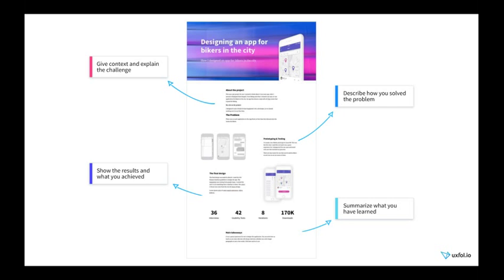So, first, give context and explain the challenge you faced. Then, describe how you solved the problem. Then, show the results and what you achieved. And last but not least, summarize what you've learned. Now, let's see the 6 essential parts of a case study one by one.